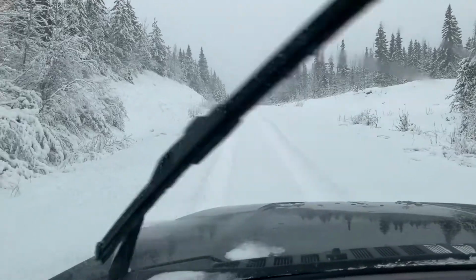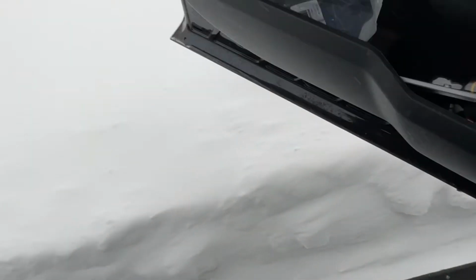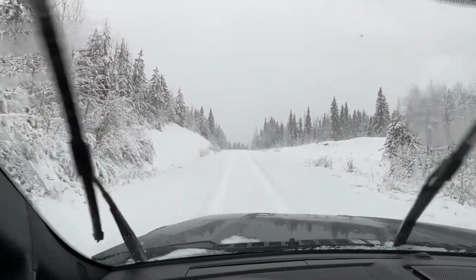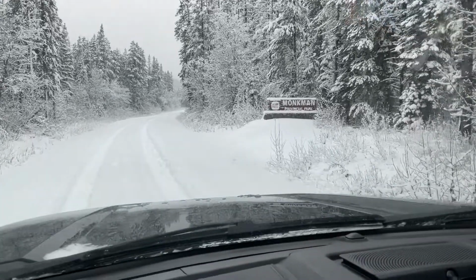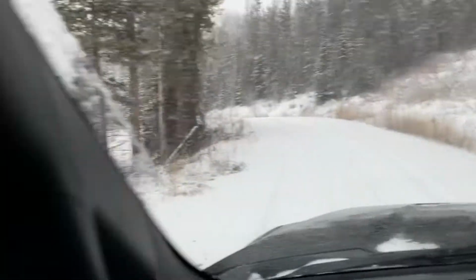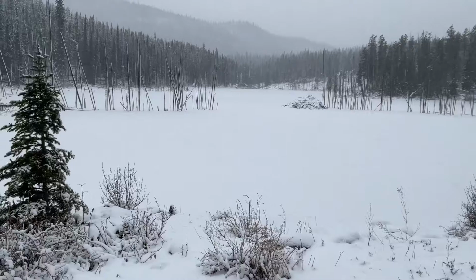It's definitely starting to get a little deeper. It's not that bad. I mean, it's basically at the level. What is it? Maybe 6 inches below the running boards. So, well, we're at Monkman. We're not too far from the turnoff into Kinuseo Falls. I don't remember the beaver pond being that big out there.